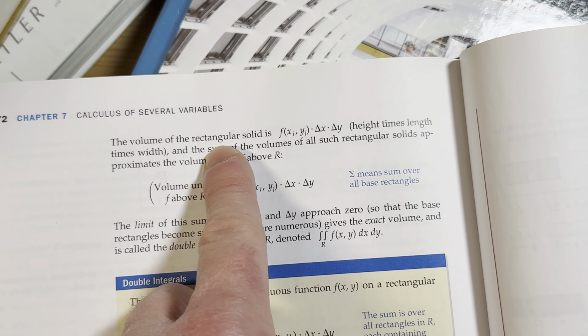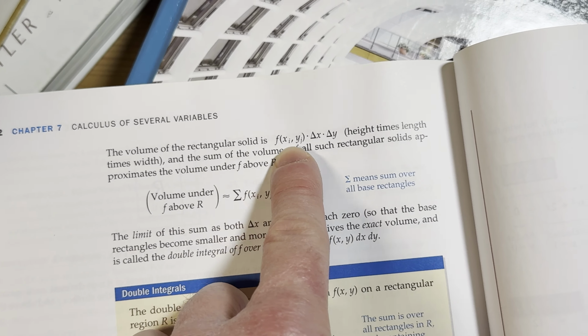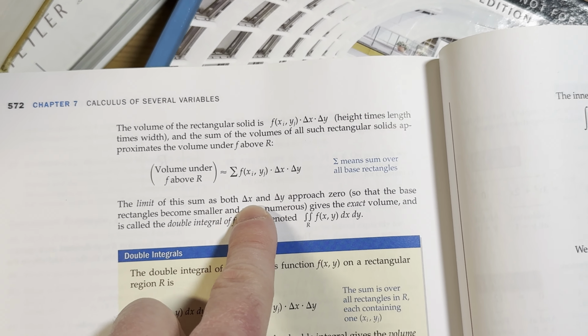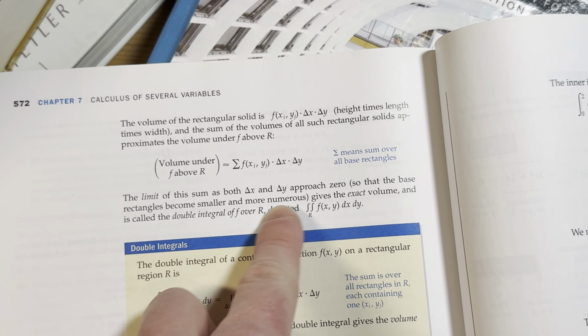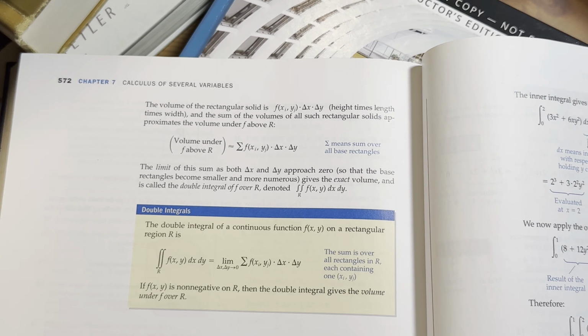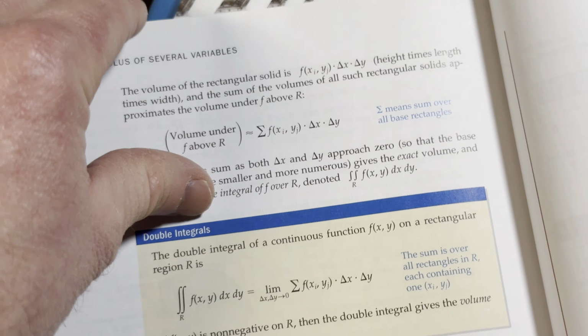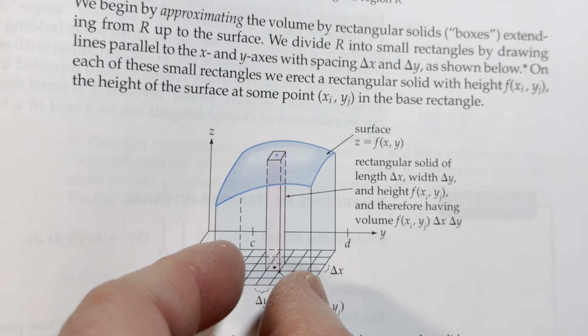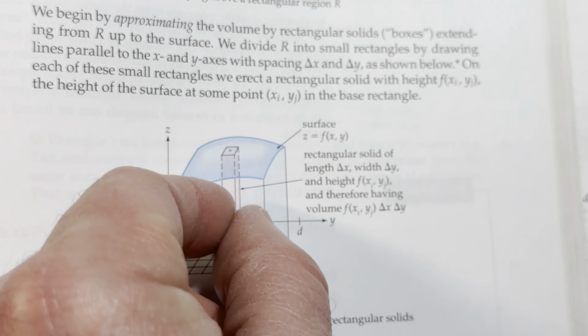It's really good. The volume of the rectangular solid is this, right? The sum of the volumes approximates the volume. Right? It's an approximation. So the limit of this sum is both delta x and delta y approach 0, so that the base rectangles become smaller and more numerous. I love how it says that, right? Because what's happening is, let me go back to the picture. So pretend you have infinitely many of these. So when delta x and delta y go to 0, this gets skinnier, right?